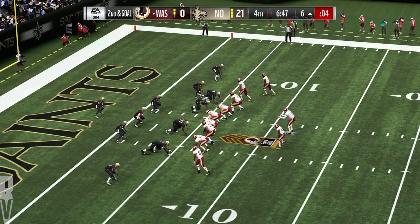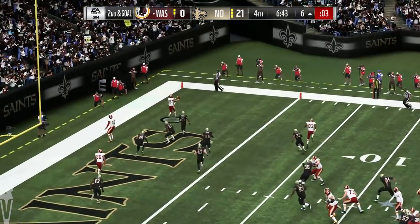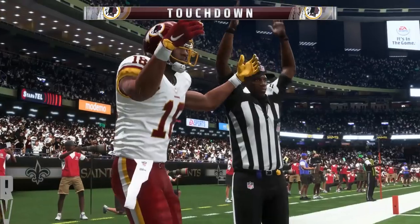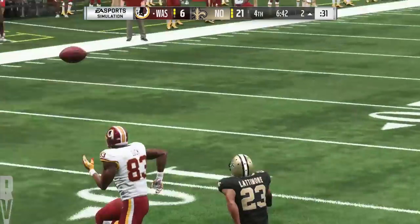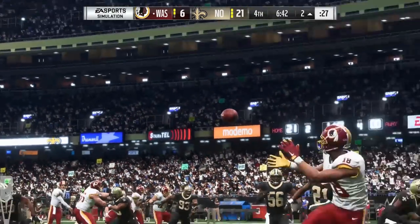From the gun, here's Smith. And this is caught in the end zone. It's Doxson for the Redskins' touchdown. Josh Doxson from 6 yards away. And the Redskins are able to close the gap just a bit.